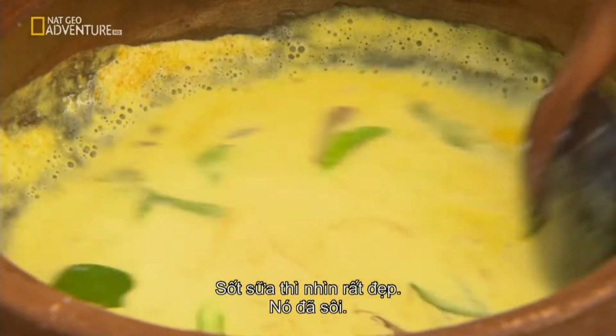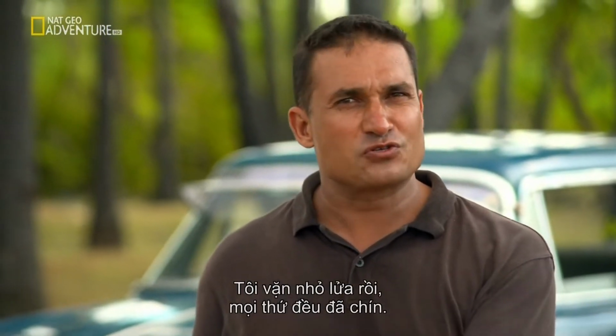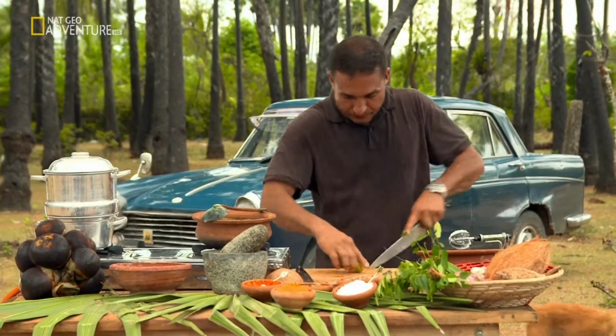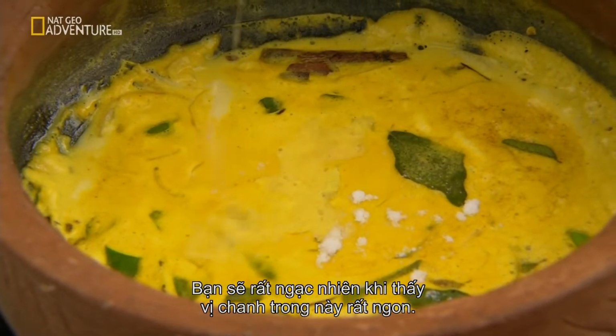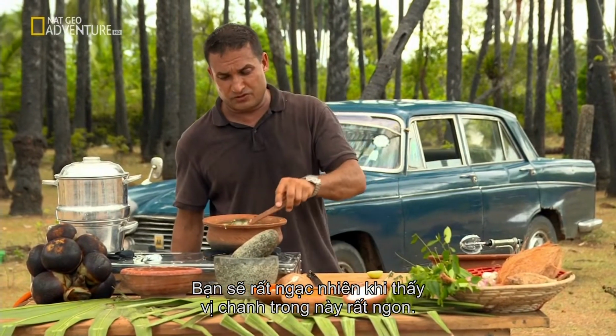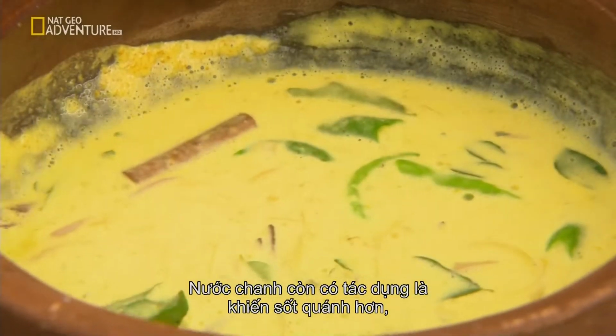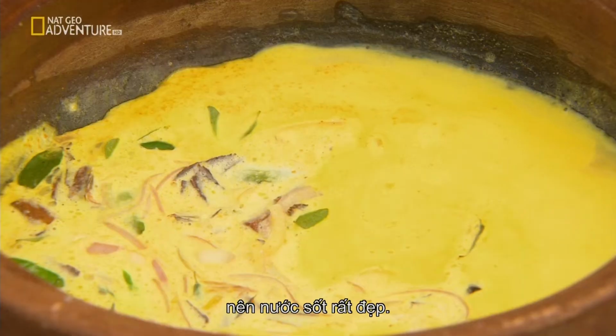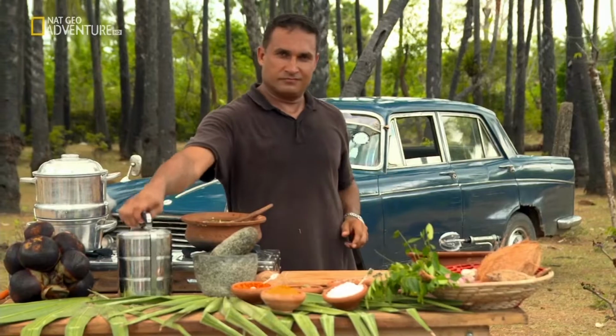Kirihodi's looking beautiful. It's come up to the boil. I've simmered it. Everything's cooked and nice and pulpy, and now I need to add life to it. A little bit of salt. You'll be so surprised how much life this lime juice puts into it. But there's one other thing that the squeeze of lime does, and that is it helps to congeal and thicken it, so you have a really beautiful thick sauce to go with it.